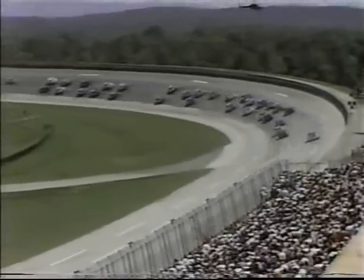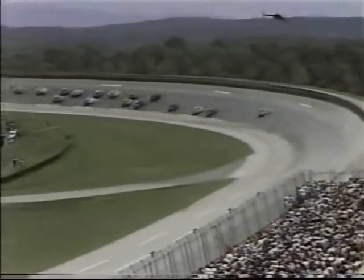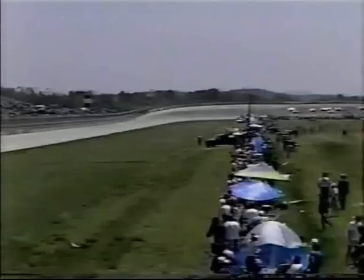The turns are wide here at Talladega, Bob. They can run 2 and 3 abreast, and certainly we see some of that in the first lap. And one of the things you'll visibly notice with the restrictor plates, the cars can't get up to speed quite as fast as they used to, but now they begin to stand on the accelerator, and coming down the backstretch, we have 3 abreast racing.